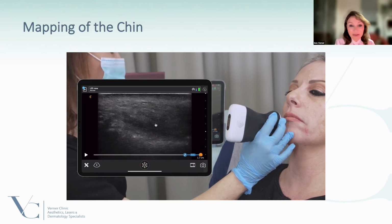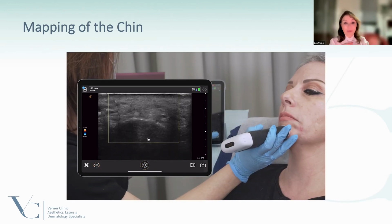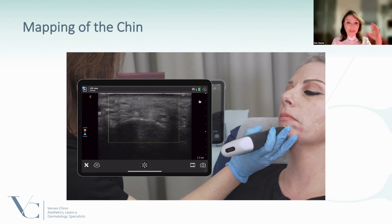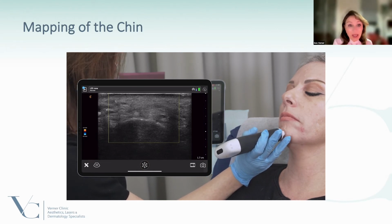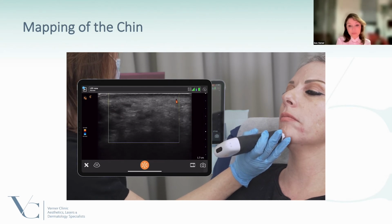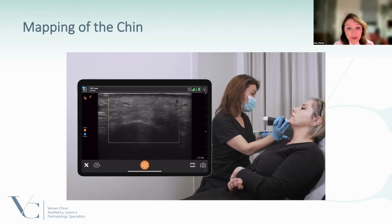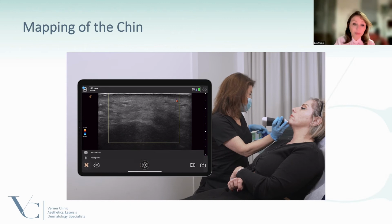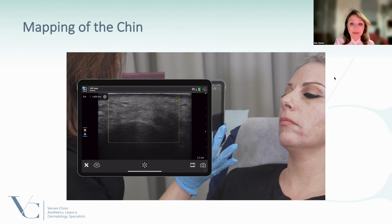So these areas that are anechoic and hypoechoic, actually, this is a very, very nice picture of the mentalis muscle. And then I'm going to do the Doppler also. With the Doppler, we saw a vessel that I think is most probably a branch of the submental artery, and it goes on the chin.